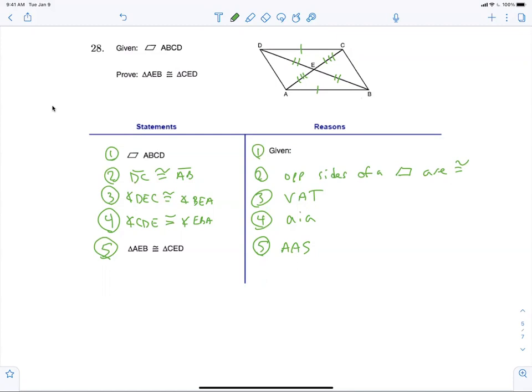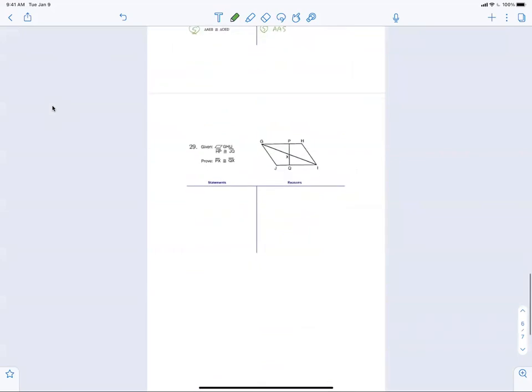Parallelograms, something that's hidden in parallelograms a lot is alternate interior angles. So I want you to try to remember that if you come to a tougher proof. Alternate interior angles, you need to remember that. All right, let's continue on.